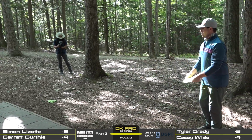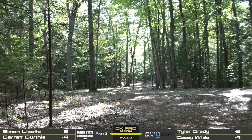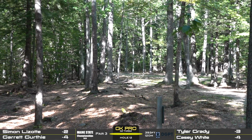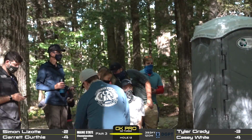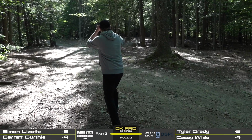I heard Garrett was playing roller on this hole, which I really like. I wish I had tried this play in practice. Still landed it pretty good. That's great. Oh, yeah, incredible shot there. Inside circle. Definitely need a more understable disc for that roller line.